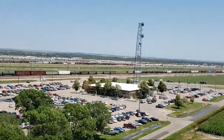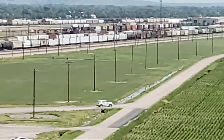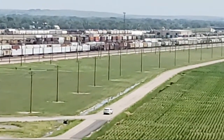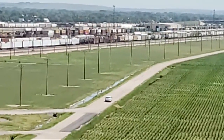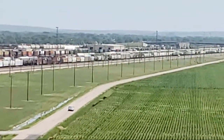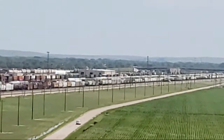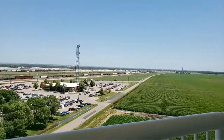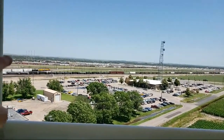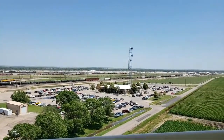And I saw a lot of security trucks running around, security vehicles running around too. There's one there making sure nobody hops the trains. Lots of these guys in the yard. I saw tons of security. This guy's train is slowly being built, so he's moving in an eastbound direction here.